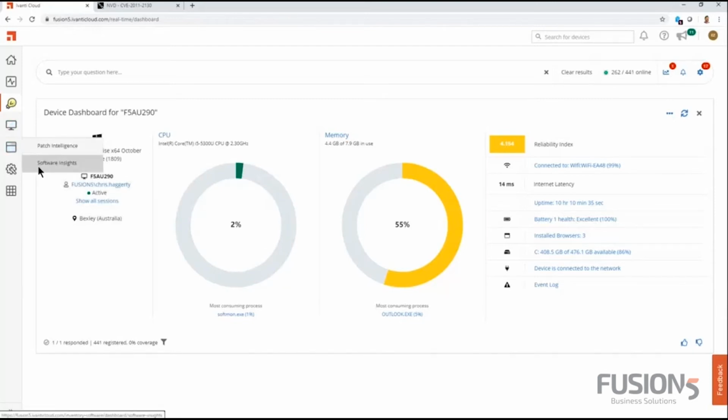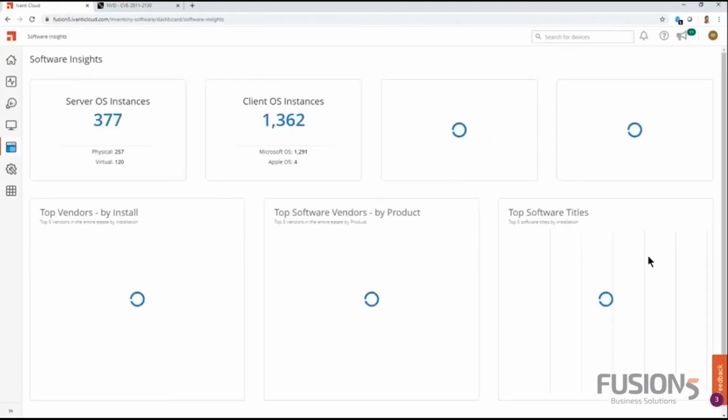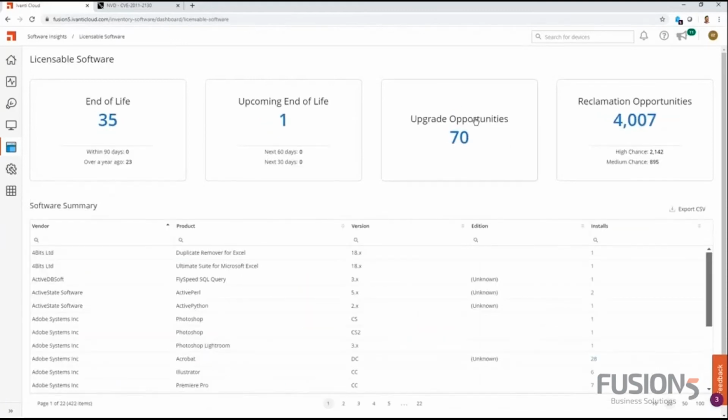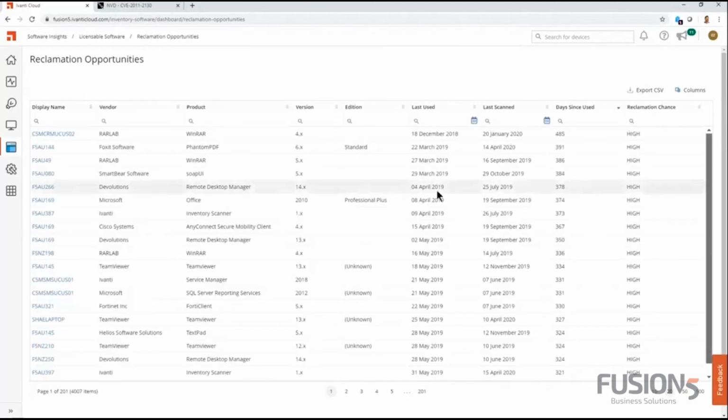And last but not least, a very, very important topic for CFOs and procurement officers. So once you roll this out, from a compliance perspective, I really have very, very valuable insights now to all the software installed on our assets. I can very quickly come here and identify software that hasn't been used in a really long time, which according to our process, we can go ahead and uninstall if necessary, so we can reclaim the license itself.